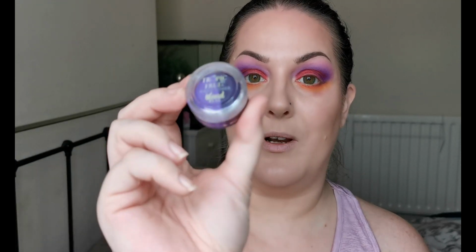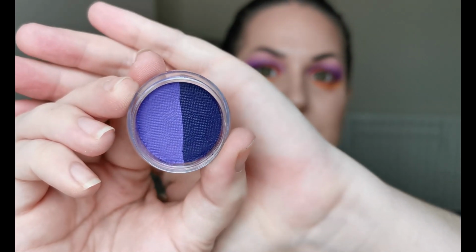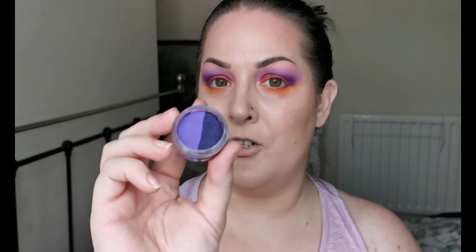So I know that's looking a little bit crazy right now. So I have this water activated liner. It's their Tropic Fruit Aqua Liner, and I have it in the shade Kimmet. Again, I don't know how you pronounce that. And it has these two shades here. So I am going to nip off and get this on.